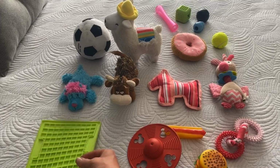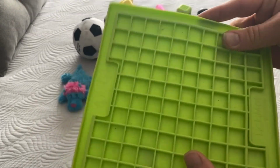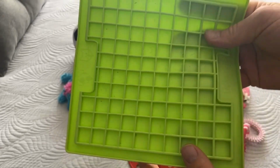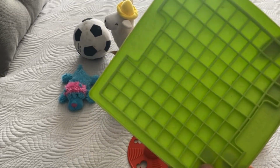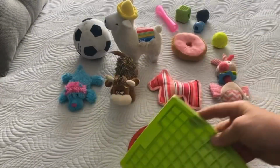This one here, we thought once Adam goes back to work and she's by herself, these are one of those mats where you can rub some dog food or a bit of peanut butter and leave it, and she can have a bit of a project trying to get all the bits and pieces of peanut butter out of there.